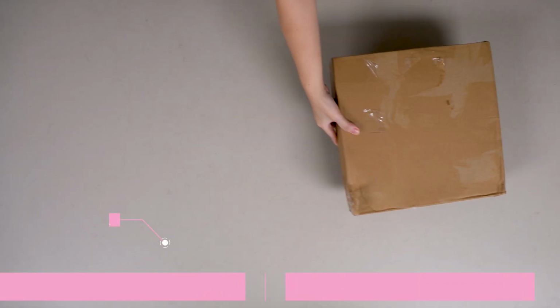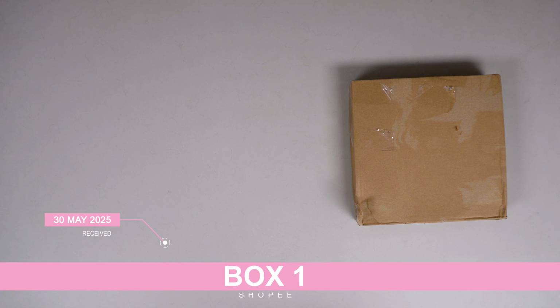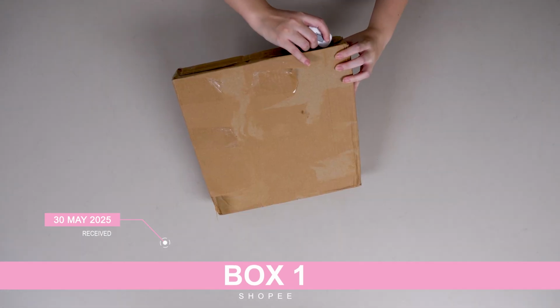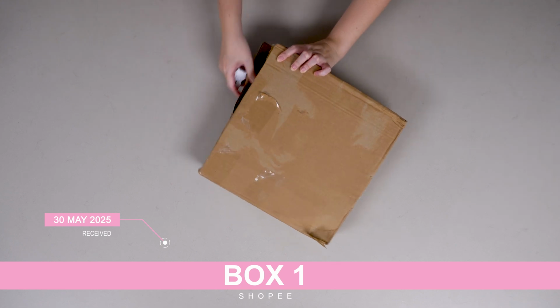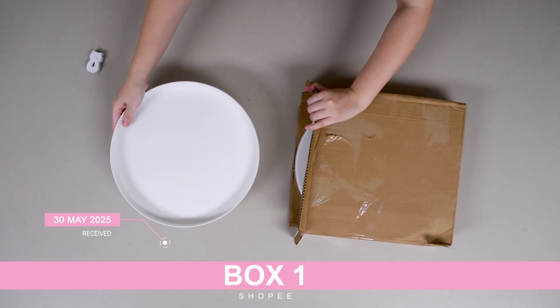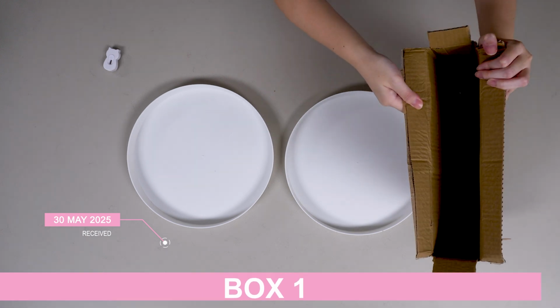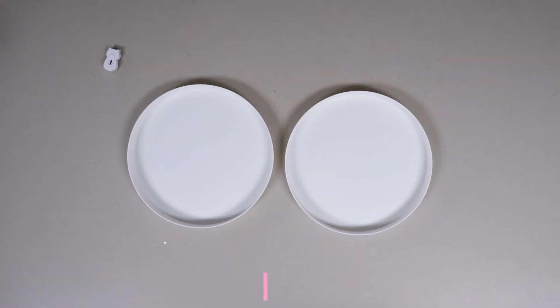The first set of parcels I have is something random. You can tell since the parcel shapes are so odd. This item is from Shopee, my local online shopping platform for cheap stuff which are usually made in China. I usually use this platform for things which I don't want to ship myself, especially when the item is really bulky, like what I have over here.